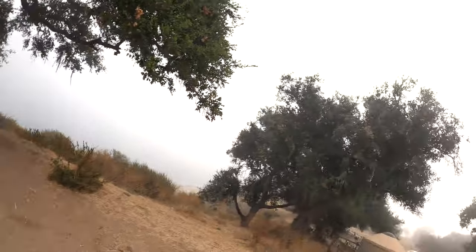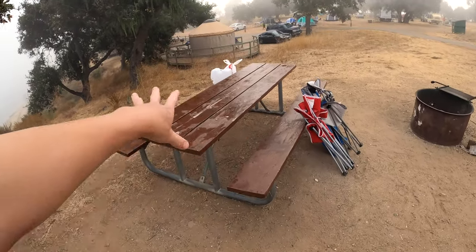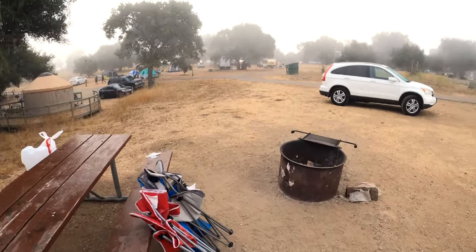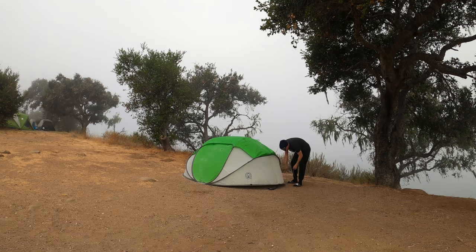Good night, we're done. We're done, right, babe? Today's the last day. All we gotta do is pack up the tent, pack up the rest of that. We already did all the other gear last night. And we're out of here. Wow, they're so easy to come out, but so hard to go in.